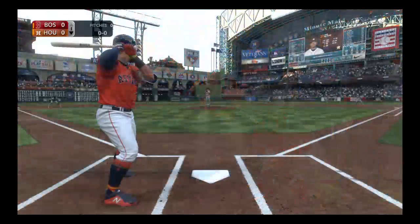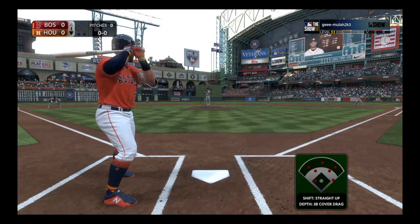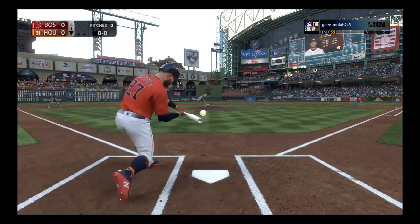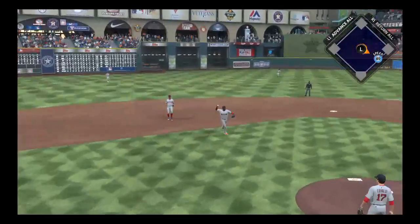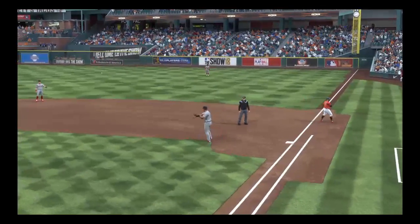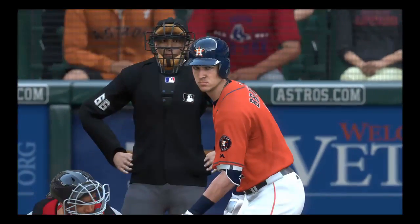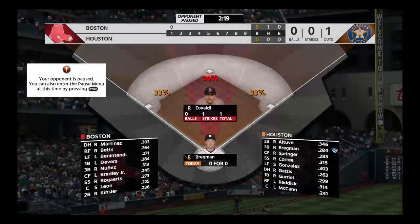Standing in, Jose Altuve. He'll lead things off here in the bottom half of the first. Second baseman. First pitch of the at-bat. Altuve. Chopped weakly to the left. He's got to hurry. Throw just in time as he was flying down the line that time. Now at the plate, Alex Bregman, as he'll get his first opportunity in this one.